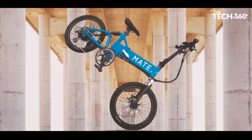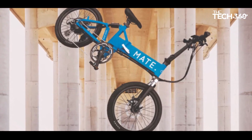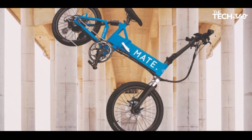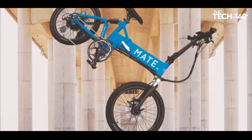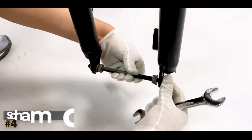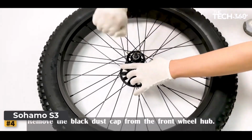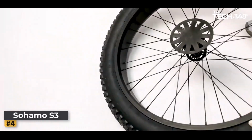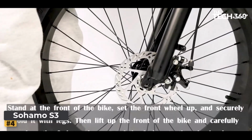Impressive speed. The combination of a powerful motor and high-voltage battery supports speeds of up to 25 km per hour, 15.5 miles per hour, making it a reliable choice for getting around the city quickly. Number 4. Sohamo S3 Electric Bike for Adults. The Sohamo S3 electric bike is a robust, versatile, and foldable e-bike designed for adults looking for a reliable and powerful ride.